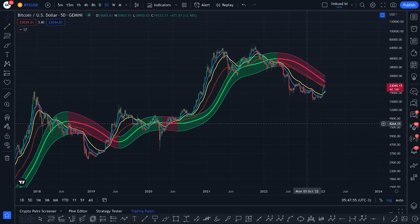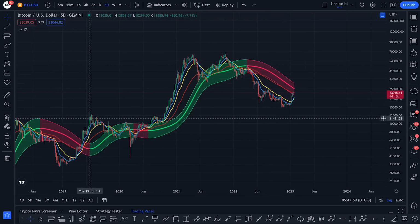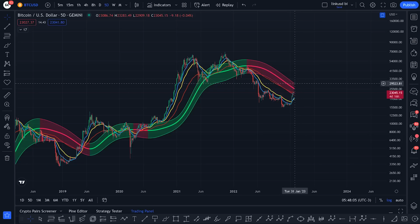It's a possibility, but I don't think we're going to get something like that, to be honest with you. There's a possibility we're going to get something like this, okay, where we start to see Bitcoin coming up and taking out the Gaussian. But obviously it's not happened yet. I'm getting a bit too excited, a bit ahead of myself.